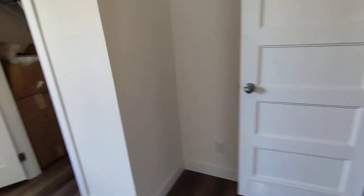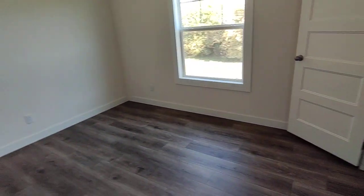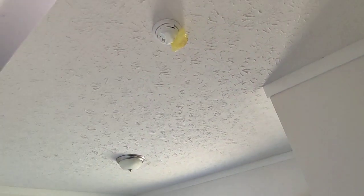And they went ahead and went with the white as well. You guys know the light of the room. It makes that room feel like it's bigger anyway. They know what they're doing. Good job with this. You also have a smoke detector up there as well.